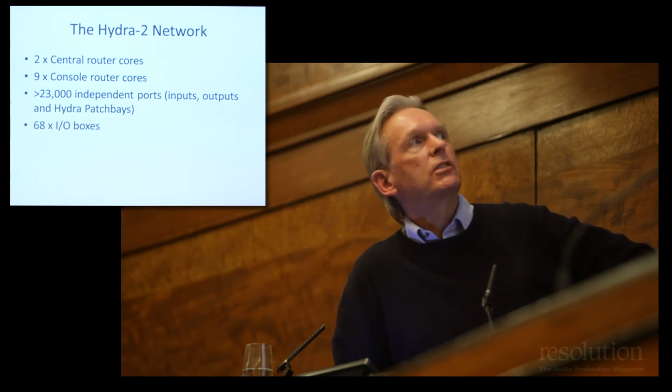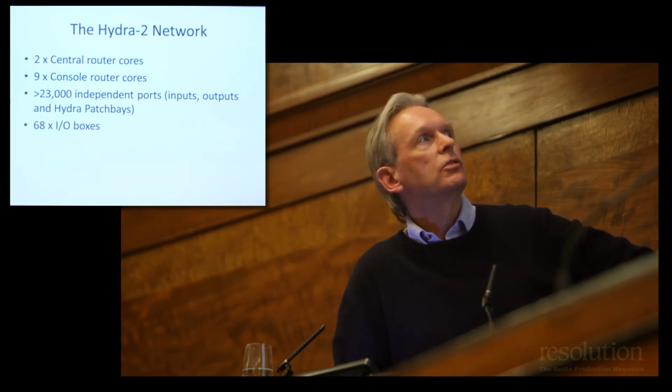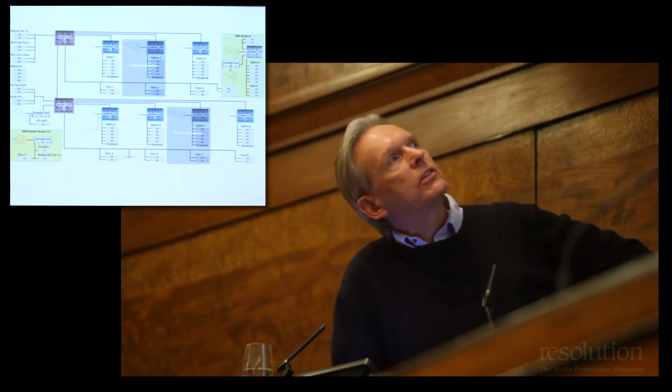There's a total of 68 I/O frames of various flavours plugged in around the building across all four floors. And there's nine galleries with consoles and 10 studio floors. So the overall structure looks something like this.